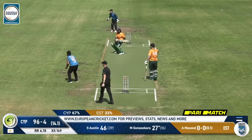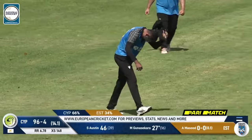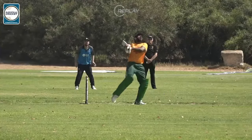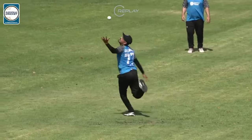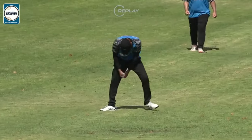Oh, it's gone up in the air. This could be a catching chance. And oh, Giwala, what we talked about is butterfingers, but he does manage to hold on to one here. He's taken in plenty of attempts. He's had to juggle it around a little bit. And Giwala, the man whose name literally means the man of butter, does manage to hold on to one. And it's going to be the end for Gunasekera.